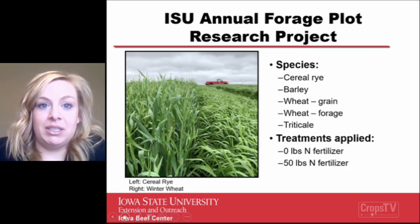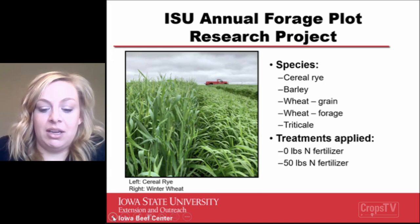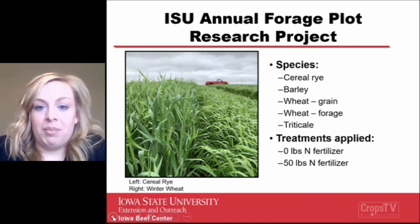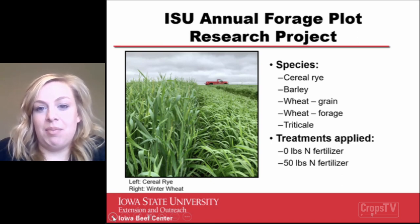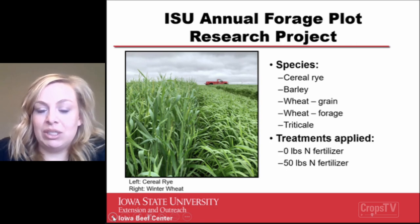So the last little study I want to talk about that Iowa State is working on is in conjunction with our agronomist and our beef extension team. This is happening at some of our outlying research farms. Really, we wanted to compare some different species in terms of the feed quality and the tonnage that we could potentially have. In a lot of the research, and out in the industry in the field itself too, cereal rye has kind of been the gold standard for the cover crop.